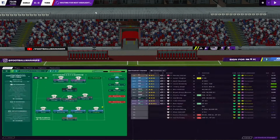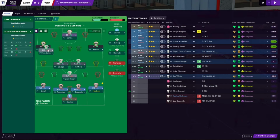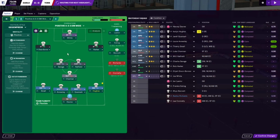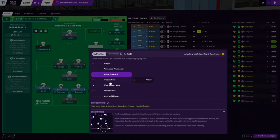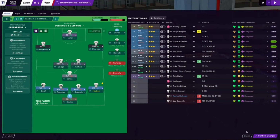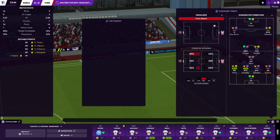Yeah, let's just change the formation. We'll switch to this Gegenpress. We'll put Dixon Bonner up here on the left. Charman can go out on the right. Harker can go up there. And, I mean, I say they can. They really can't. They just have the ability to. And we'll make Charman a target man, just to see if he can get something going for our club.